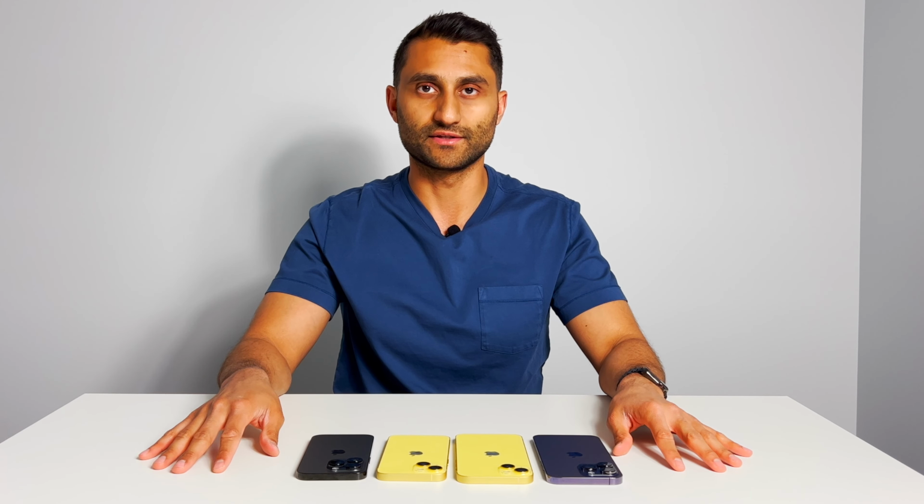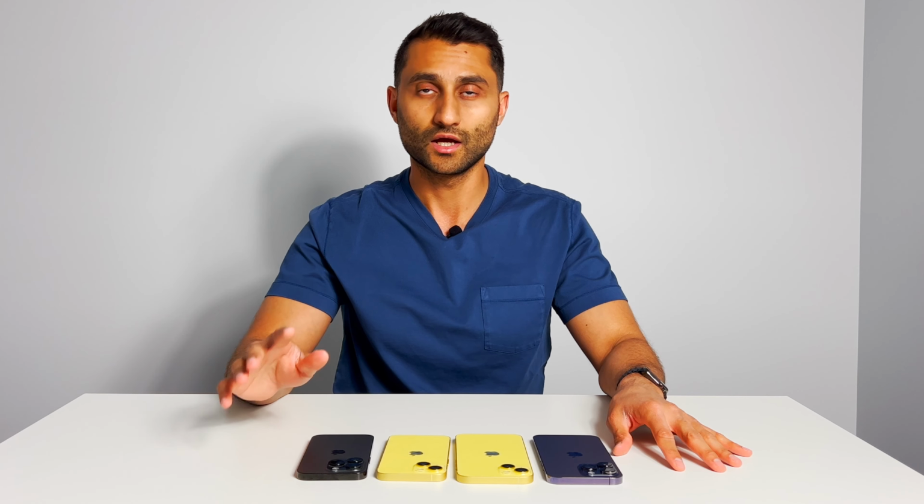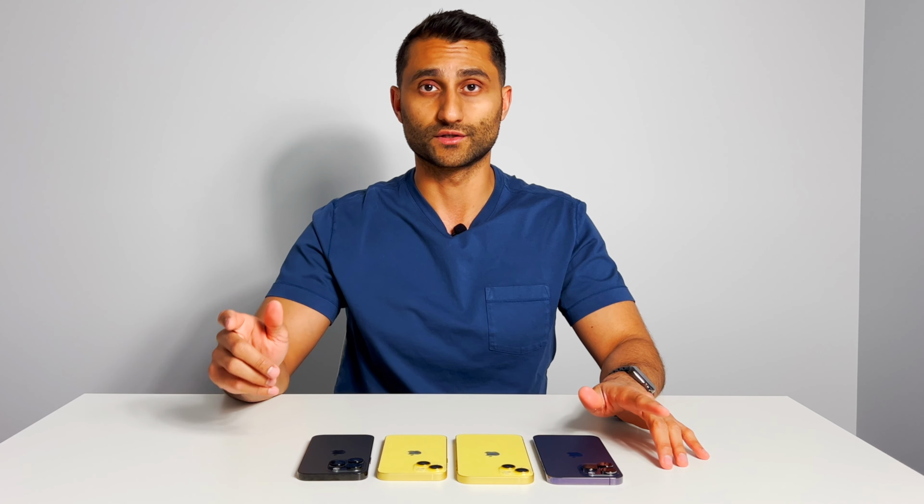Those are some key benefits of the Pro model phones, but there are some cons, and I'm going to name two. One is that the Pro model phones are more expensive. They're a couple of $100 more compared to its counterpart on the entry-level side. So if you're working with a budget, really consider if those extra features such as the telephoto lens, the always-on display, or the 120 Hertz is important to you.